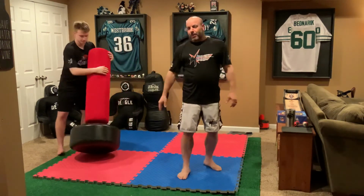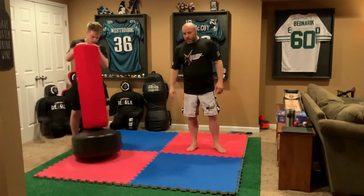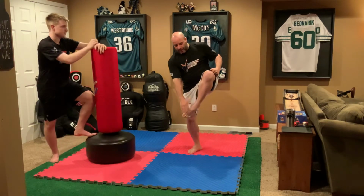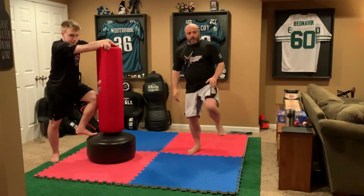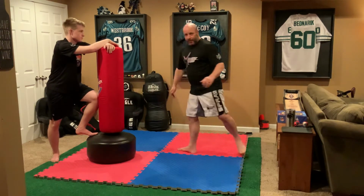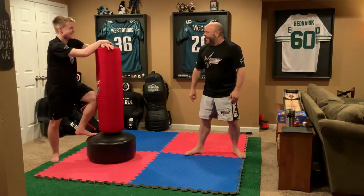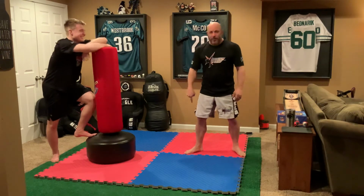Yellow belts, you're going to continue working on that back leg round kick. Remember, when we do that kick, we're kicking with the instep, or top of the foot, right here. Toes are pointed so we don't break our toes. We can't hit like this. That's ouchie time. So we're going to pivot on our supporting foot.